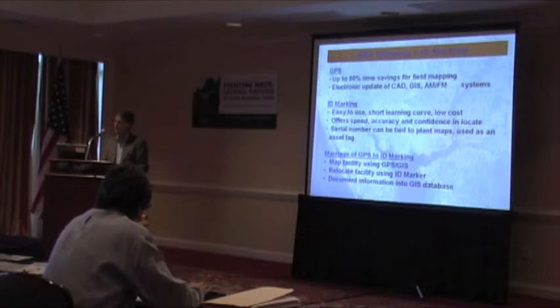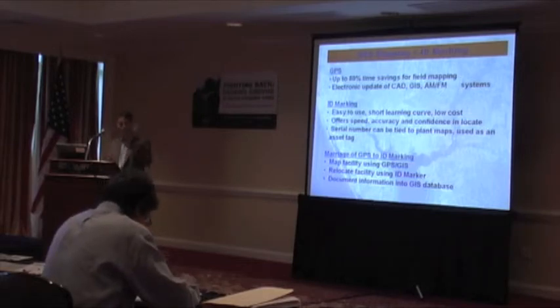Using the GPS, of course, I think that's pretty well documented for mapping. You get about 80% savings in the field, as well as you capture everything electronically, so you can directly update your back office systems. ID marking, you can teach somebody how to locate a marker with about 1.5 minutes, and it's also on the same tool that they use to locate other utilities. So speed, accuracy, and confidence.